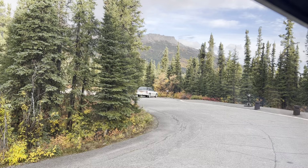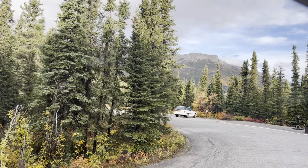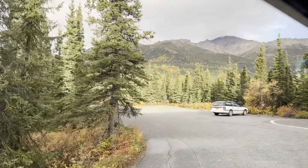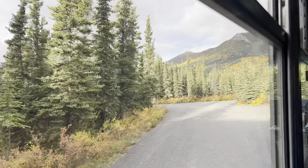We don't have the engine running long enough to warm things up properly, and it would be nice to get a little heat for you, so I'm going to run this for a bit. It's a pretty effective heater on these buses, and between 38 people on board, we do a pretty good job of generating our own heat, but let's get things up a little bit, and then we'll have a nice ambient heat and turn her off.